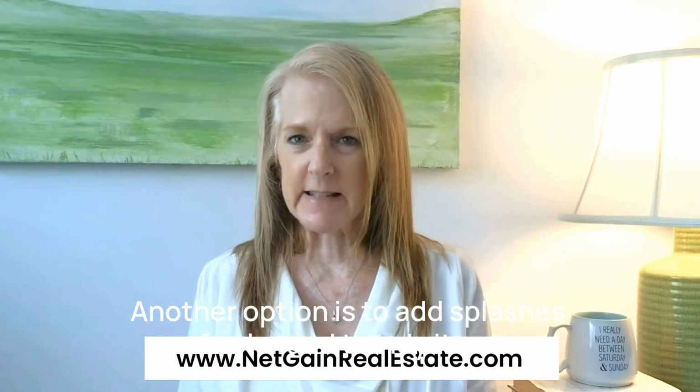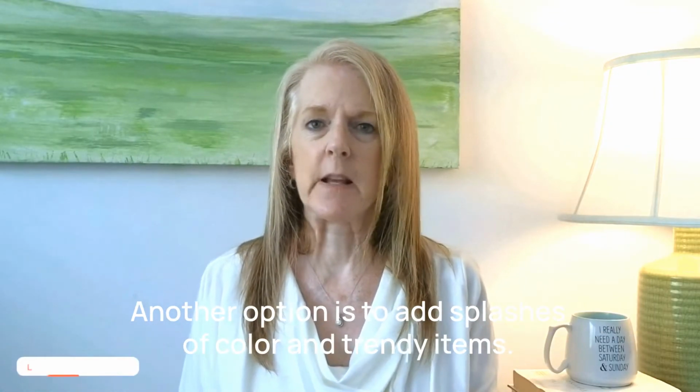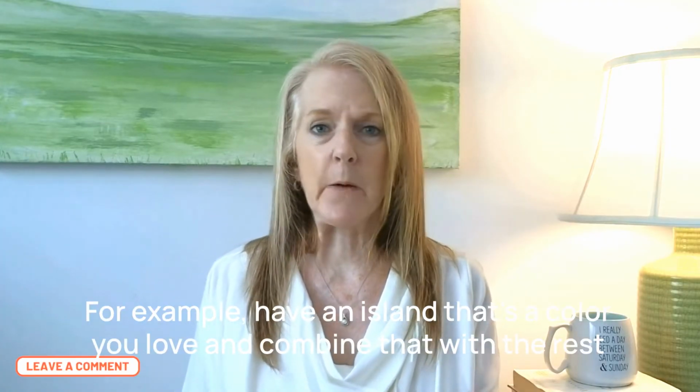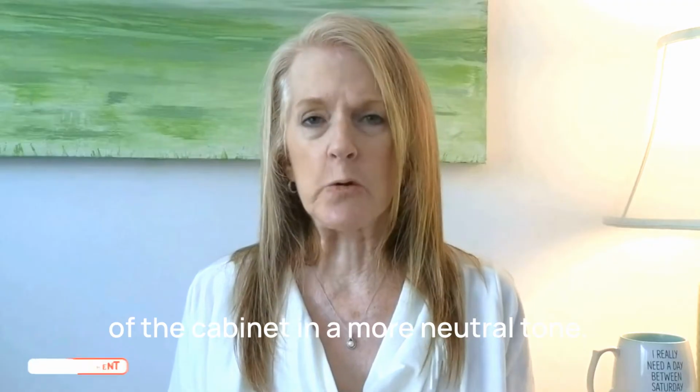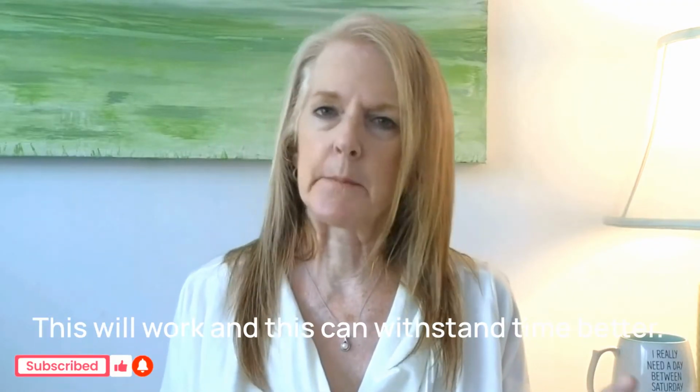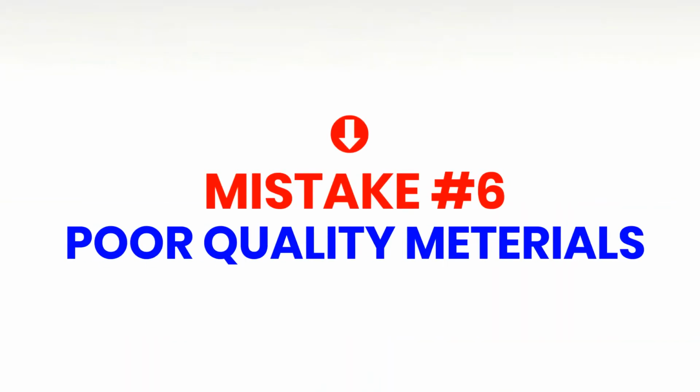Another option is to add splashes of color and trendy items. For example, have an island that's in a color you love and combine that with the rest of the cabinet in a more neutral tone. This will work and this can withstand time better. Just an idea.